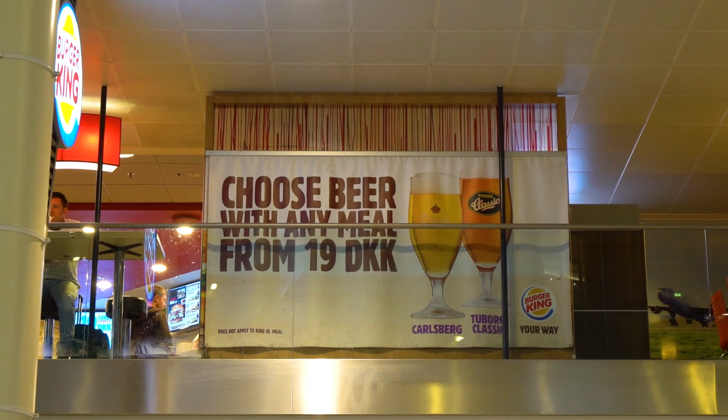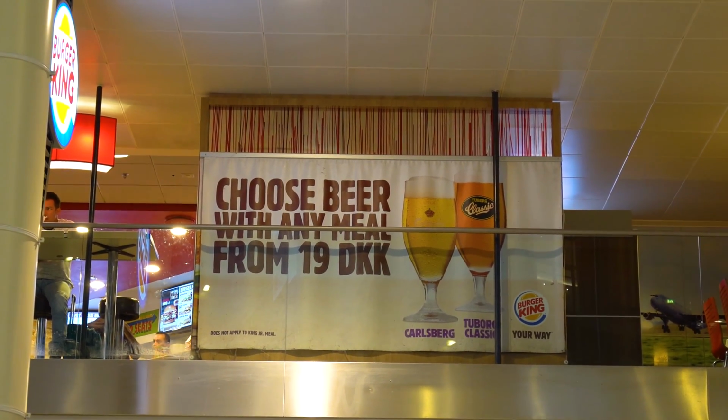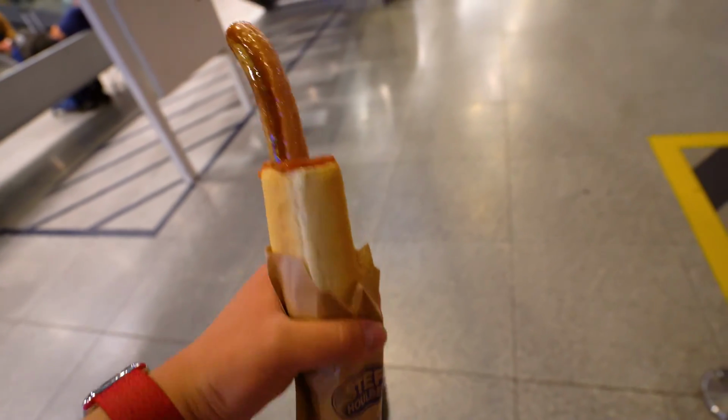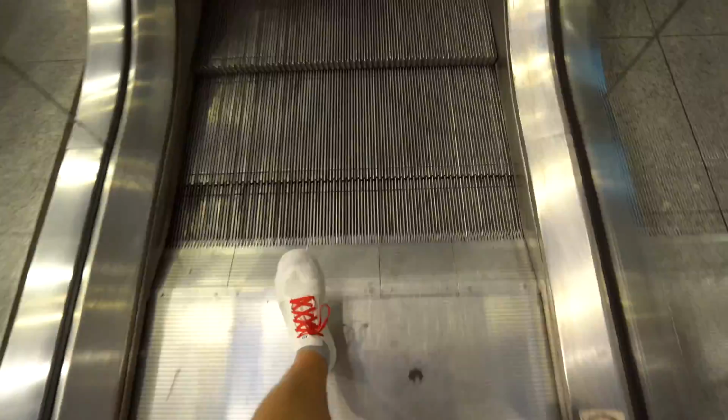Directly upstairs is yet another reminder as to why the Europeans have us North Americans beat. Just look at this genius hot dog that doesn't coat your hands in ketchup when consumed. Amazing. With my bags deposited, I started for security.